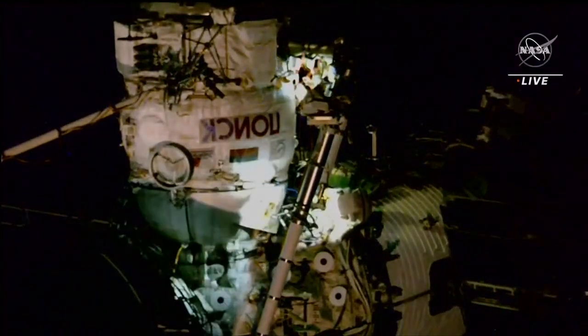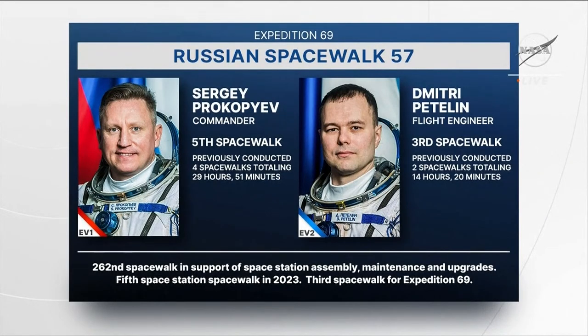So our spacewalkers today are cosmonauts Sergey Prokopyev and Dmitry Patelin. Let's take a look at some quick facts about them. Prokopyev is the commander of the International Space Station. This is his fifth spacewalk of his career, having previously spent 29 hours, 51 minutes outside of the space station over the course of his four previous spacewalks. Patelin is on his third spacewalk today, having spent 14 hours, 20 minutes suited up in the vacuum of space over the course of two spacewalks. This is the 262nd spacewalk in support of space station assembly, maintenance, and upgrades, the fifth spacewalk of 2023, and the third spacewalk for Expedition 69. Can see that Prokopyev has the red stripes on his spacesuit. He's our EV1, and Patelin is in the suit with the blue stripes, our EV2, and the first one out the door today.